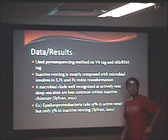In order to gather the data and results, scientists used a certain type of sequencing called pyrosequencing, which is a way of assigning protein sequencing to all the types of bacteria. And they're given names such as a V6 tag and a 16S RNA tag. They're all given random letters or numbers. And certain bacteria, such as the epsilon proteobacteria, take in about 15% around active vents, but only 5% around inactive vents.